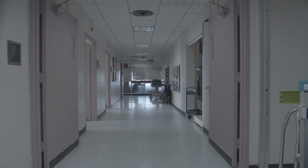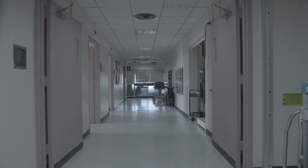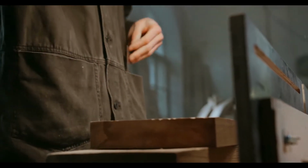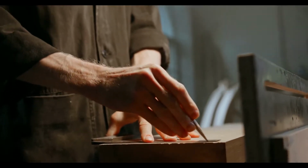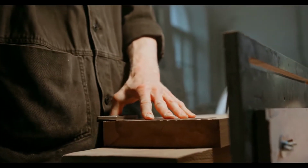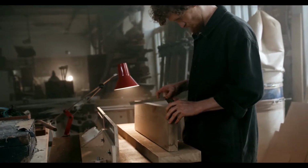Now before I go, I'm going to give a quick tip of how to measure your door properly. If you are looking to replace a door you currently have and you want to take the measurements, you need to measure the existing door from top to bottom. Continue by measuring the door from left to right. You also want to measure the thickness of the door. Most doors have a thickness of 1 3/4 inch, and your door shouldn't be too far from that measurement.